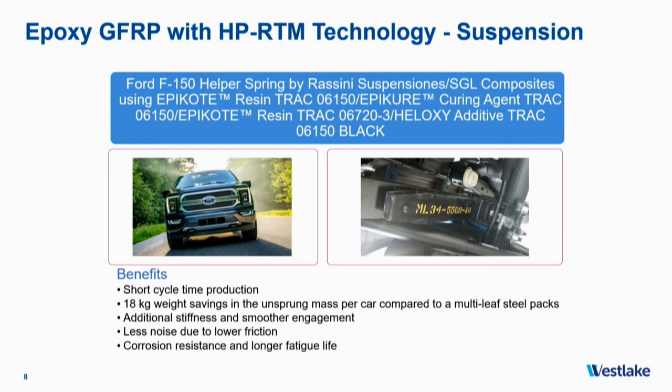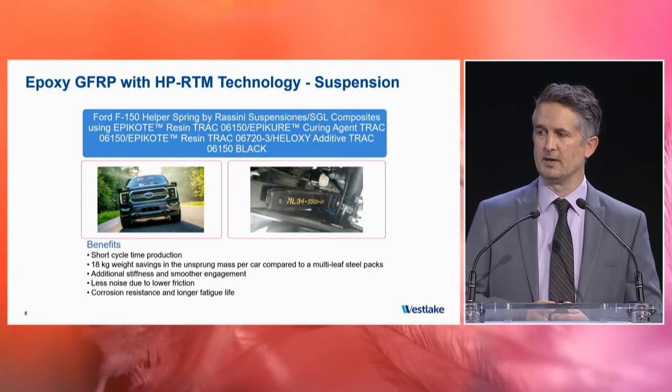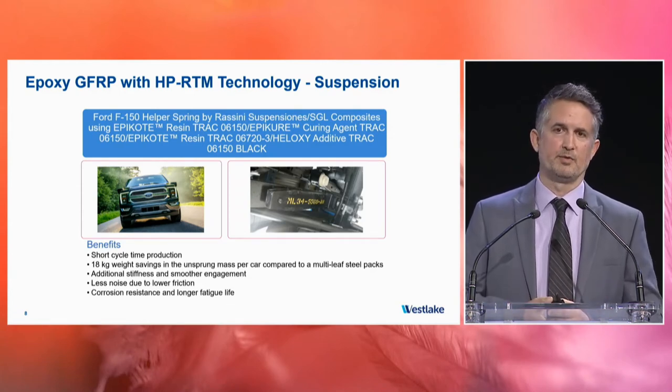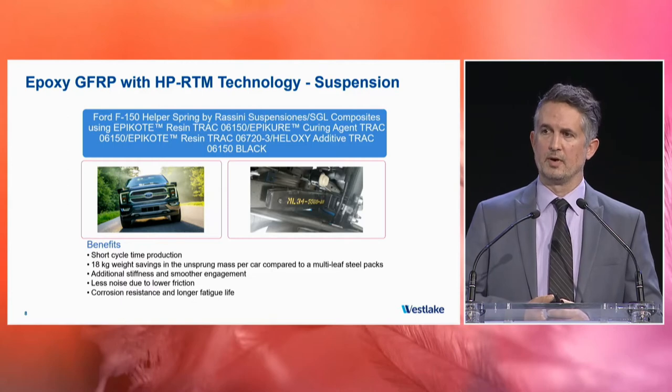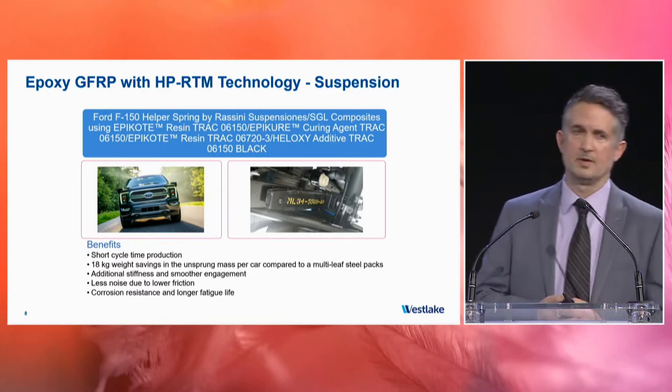And this is a great example of the state-of-the-art of HP-RTM. It's more than a million parts a year being produced using the technology, providing significant weight savings to the vehicle and performance increases and even ride performance and noise reduction, corrosion resistance, and actually a longer fatigue life. And that's using Hexion 6150 resin system, along with our 6720-3 binder and a black pigment called 6150 Black.